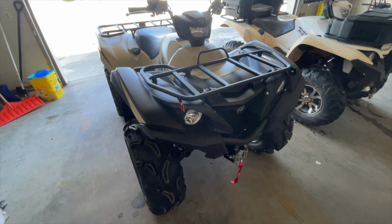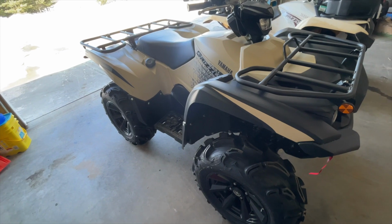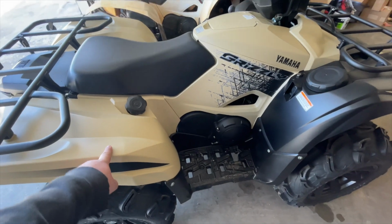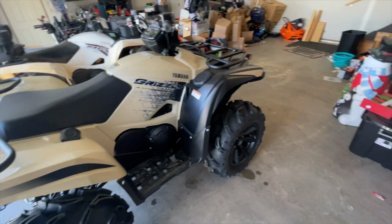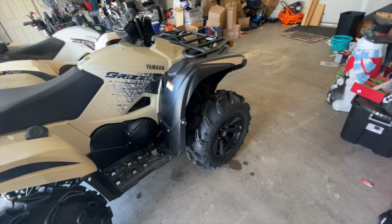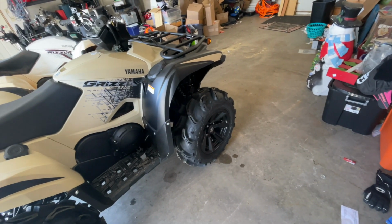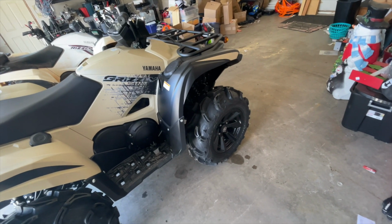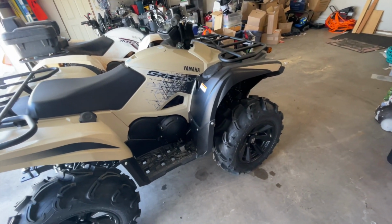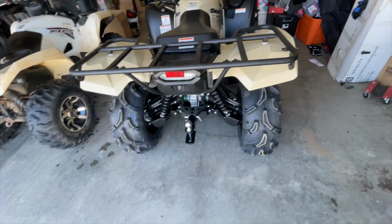So here it is, 2023. This is the XTR Yamaha. And all that means is you get the paint. This is painted plastic. That's just plastic. And then you get these 4 Maxxis Zilla tires. It's set up in a square manner, meaning all 4 tires are the same size. A lot of times the rear tire will be thicker or wider in the rear, thinner in the front. In this particular situation, it's set up all the way around, so all 4 tires are the same.